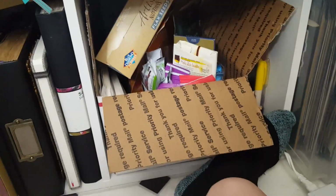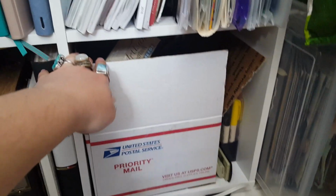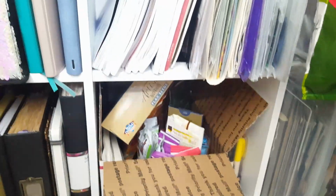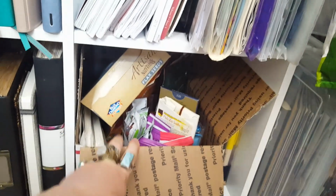Over here, because I work in my office pretty much all day, and it is upstairs, when I'm in the zone, I don't want to leave to get a snack, so I just keep various snacks in here. I have some napkins, some snack bars, crackers, dried mangoes, chocolate, of course, and things like that. So they're just kind of in there.